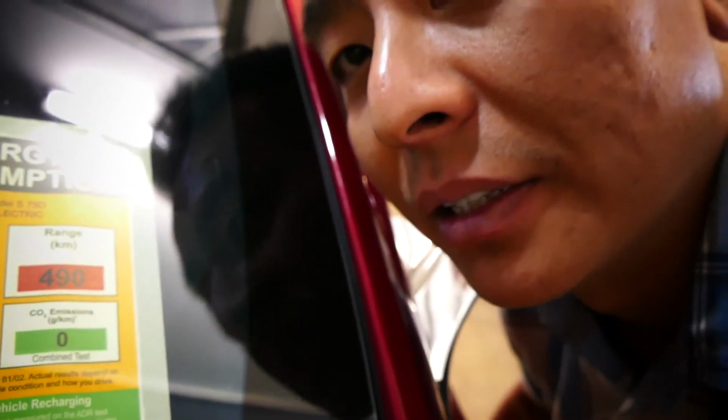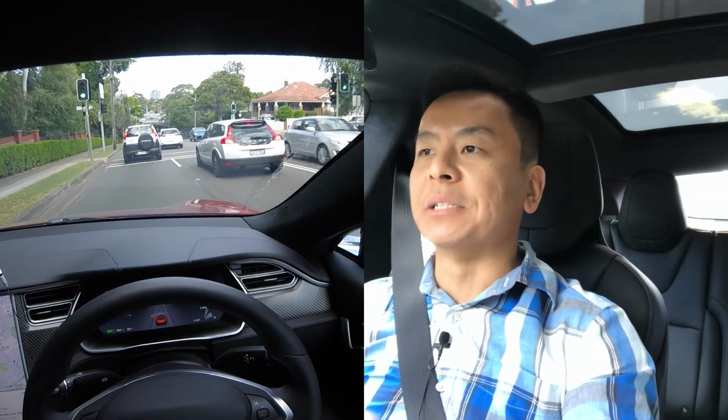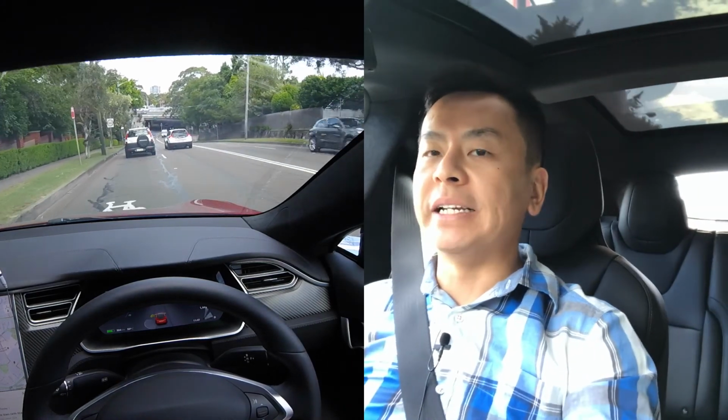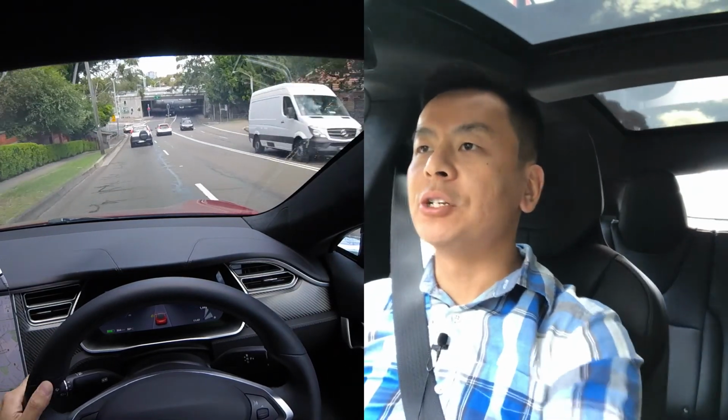There's one thing this car has that my car doesn't have: Autopilot. Oh yeah. I think we're going to go for a drive on the Sydney Harbour Bridge. Let's go. Alright, so I'm about to hit the entrance of the Warringah Freeway, which arguably is Australia's busiest road. There's about 10 or maybe even 15 lanes of traffic going both directions on and off the Harbour Bridge.